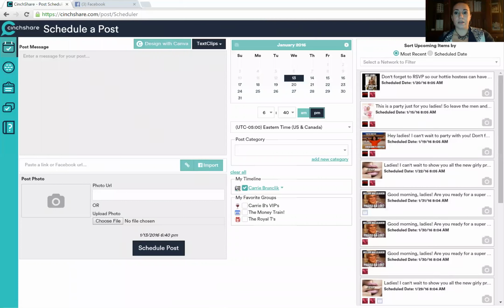And we're going to go ahead and create a post so that you guys know how to do it. So as you can see over here, I have a whole bunch of posts already scheduled. And you'll see here that sometimes they're posted in multiple sections. And so that can be because they're being held on the same day or close to each other.